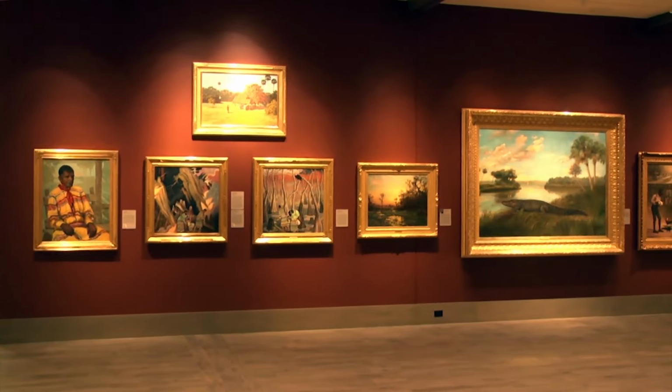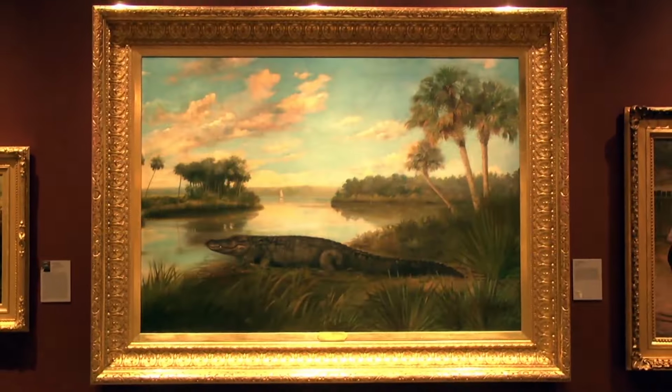So how can everybody get more information about everything we've talked about today? Well, for the area, you can go to DaytonaBeach.com, and for this beautiful complex here at the Museum of Arts and Sciences, you can go to MOAS.org.